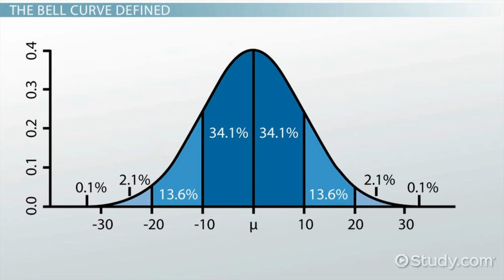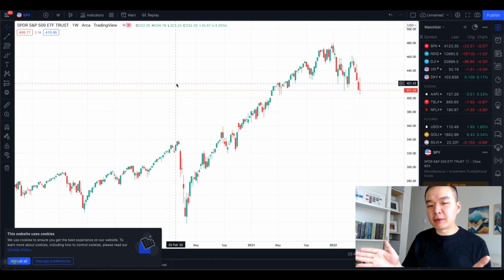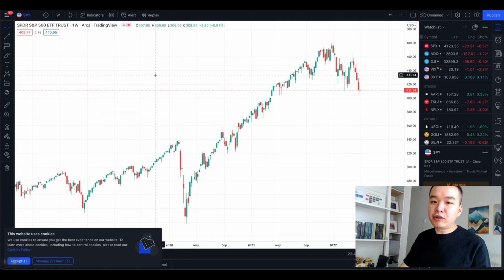So basically, within what we call 2 standard deviations of the bell curve, 95% of the data points will be within it. So anything outside of 2 standard deviations of the bell curve is considered to be extreme and outliers. So how do you add this indicator that helps you automatically calculate this boundary, so then you can find extreme prices where you can enter or exit?